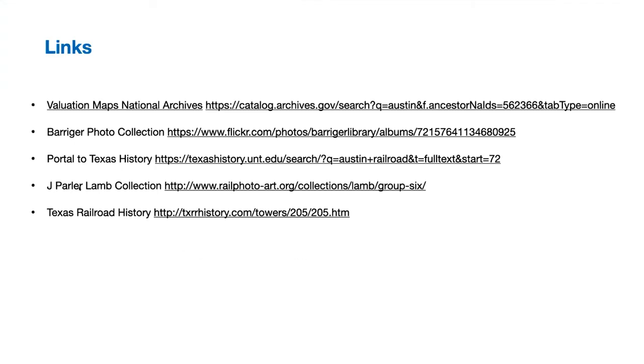And then Parker Lamb, sorry for the typo. Most of you probably know him or know of him. His photos are now online as well. And he took photos from all across the country. Some really nice black and white photography there. Then there's a Texas Railroad History website that had some information on Tower 205. And so I found a couple of those photos as well.